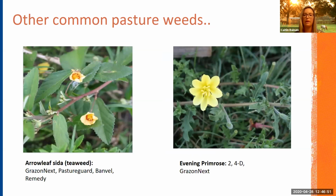Next, we have what we call arrowleaf sida or tea weed. I see this in a lot of horse pastures this time of year. Grazon Next, Pasture Guard. It's pretty easy to take care of. Also, evening primrose is another pretty yellow flowered weed that's pretty low growing, and something as simple as 2,4-D will take care of evening primrose without much of a problem.